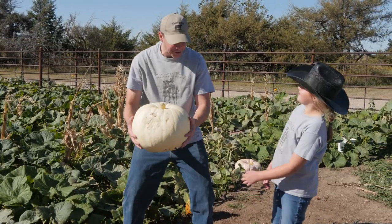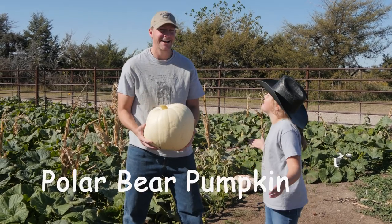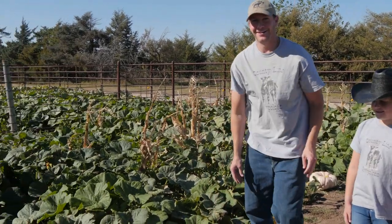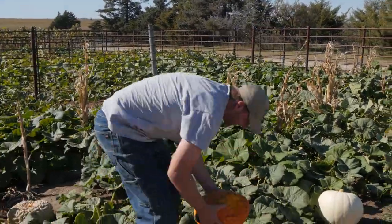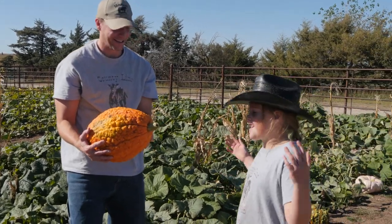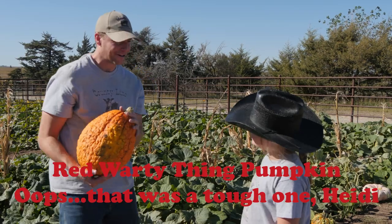Whoa, this is a big old scary ghost pumpkin, isn't it? No, Slick Nick, that is a polar bear pumpkin. Oh, a polar bear pumpkin. I get it, because it's white. Oh, this is a wrinkly old man. No, Slick Nick. That is an orange goblin pumpkin. Oh, an orange goblin pumpkin. Cool. Okay.